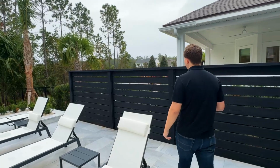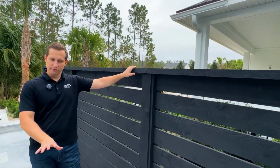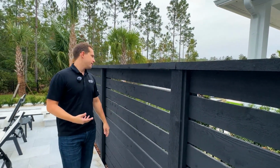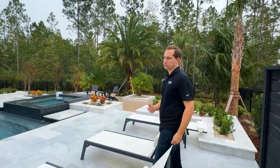So what ICI did here, and something you could always do, is they did a wall here that's not technically a fence, but it gives you a little bit of separation from your neighbor, a little bit more privacy. And they did it just for a little bit of the area, just to be able to show it off to people, on what you could do.